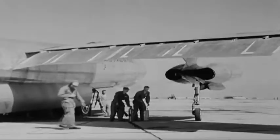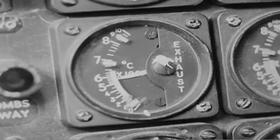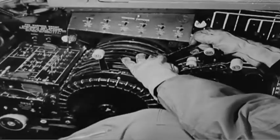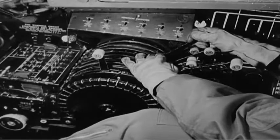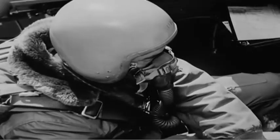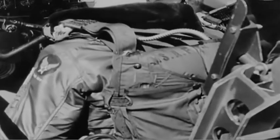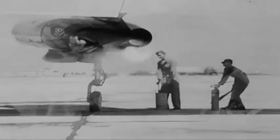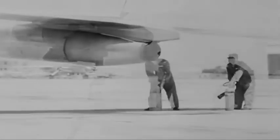Start on forward. Don't be in too big a hurry to get them all going. There's no easier way to wash out a jet engine than poor starting technique.